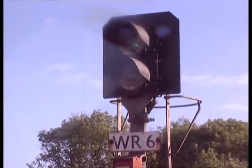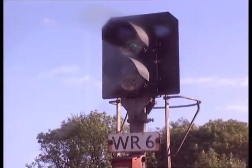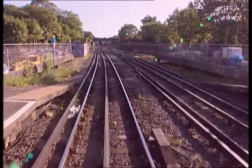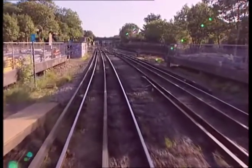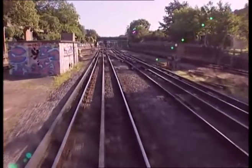The station starter is WR6. WR6 is a semi-automatic signal which protects the section ahead and points in advance. WR6 is a regulating point where trains are held to time. Expect to be held here and exercise extra caution.